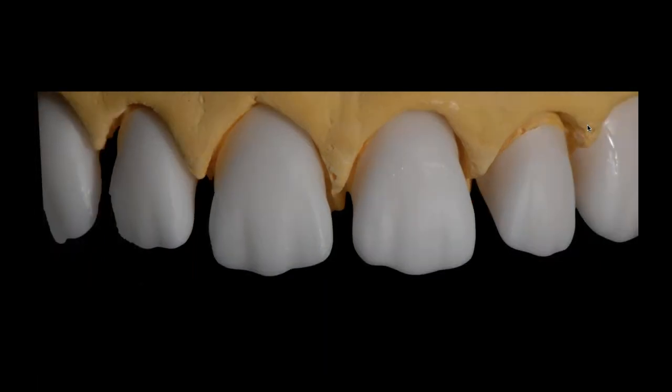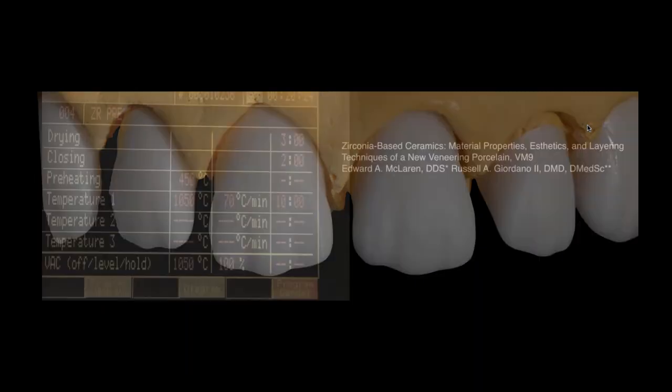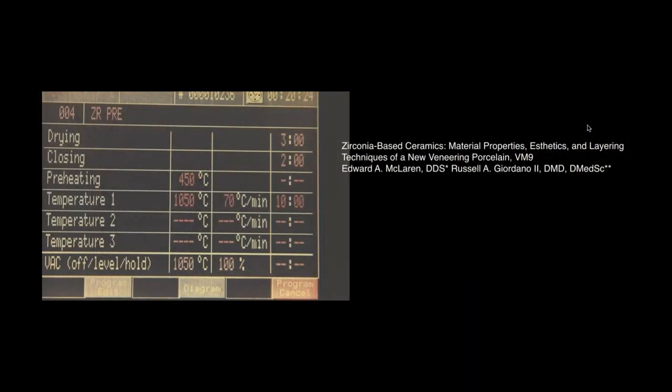And I want a flatter, more adaptive surface, so that whatever I lay on there, be it a liner or my basic ceramics or colorants, I could utilize that material. So my process is the same. I'm going to get a roughened surface through sandblasting, and then I'm going to run a conditioning program.